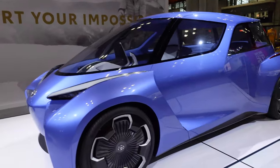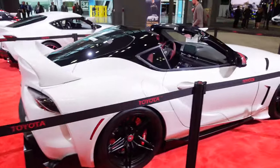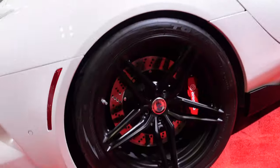This is the Toyota Rhombus. Has a single swivel seat. And then back there in the back, there's like a little smattering of seats to the back. Saw a lot of these Supras at the Chicago Auto Show, but one of my favorites right there is the Toyota Supra with the Targa top. Check that out. That is awesome, and love these HRE wheels.